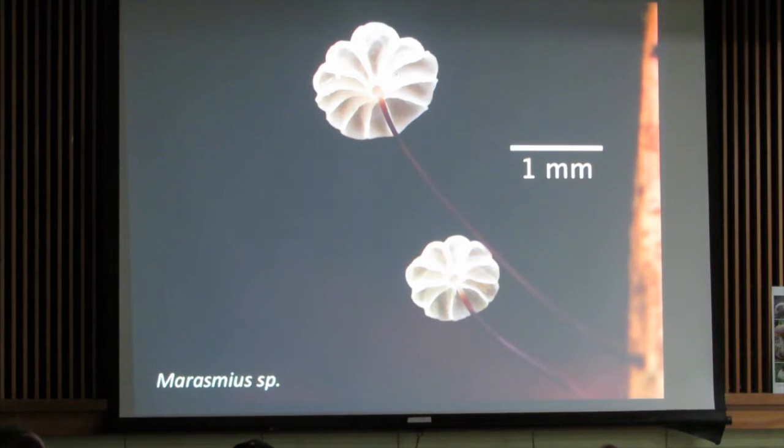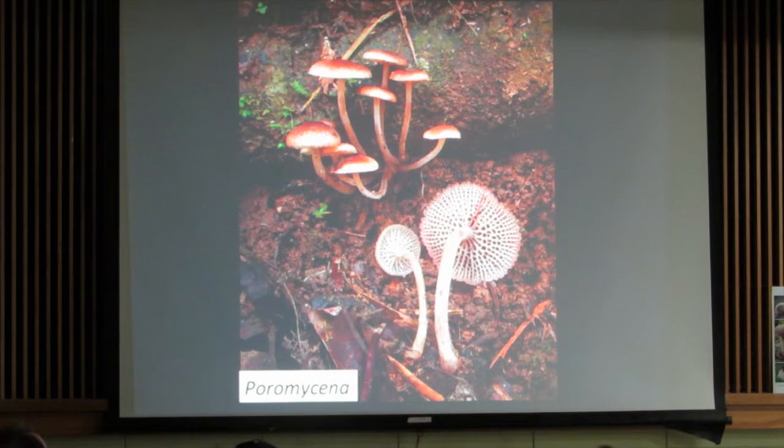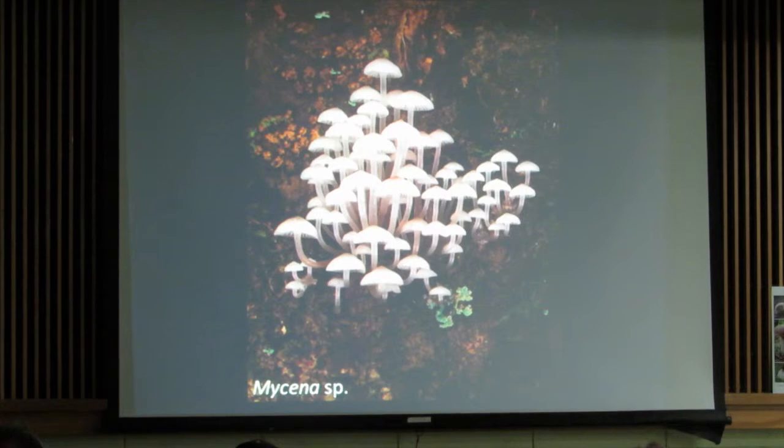Ooh. So notice the scale bar. These are really small, very, very tiny. And this is on a bamboo leaf as well. Porotheleum. The Mycena species. These ones make me think of ghosts.